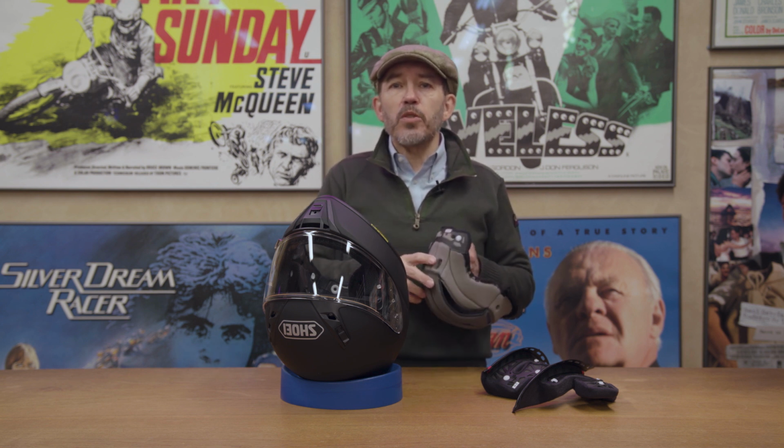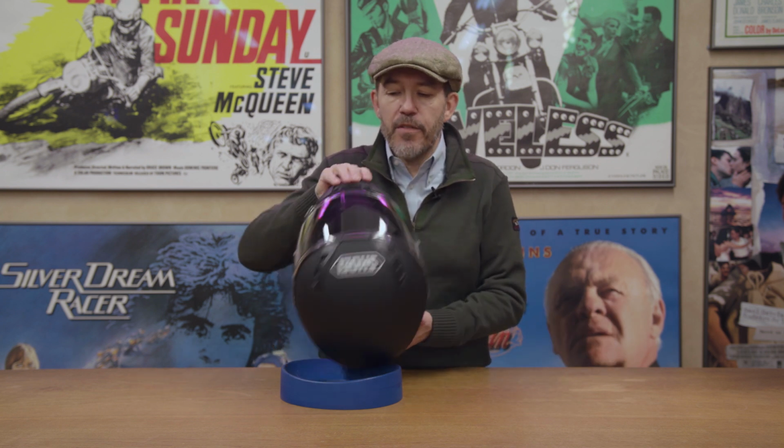In terms of the headliner, if we find that the shell size is kind of right for you, but it's just a little bit tight on the forehead, we can take the 9mm out and put a 5 in. But if it's moving about a little bit too much, we can put a 13. So we can fine tune the interior parts to make this helmet fit just about everybody.